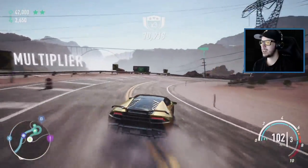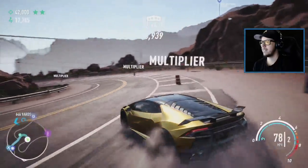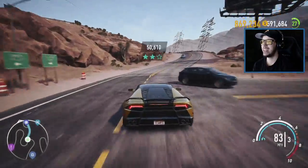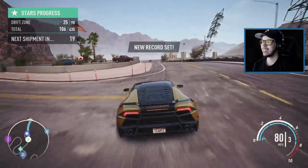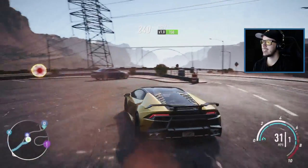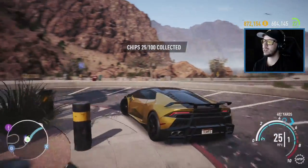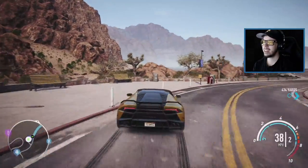When your Lambo becomes a drift car overnight. Oh my gosh. We actually did it. We got 2 stars on that. We don't even go here. We're not even supposed to drift with this. Okay, let's get this coin. There you go. 25 chips out of 100. What do you even get? Imagine you unlock another Huracan.